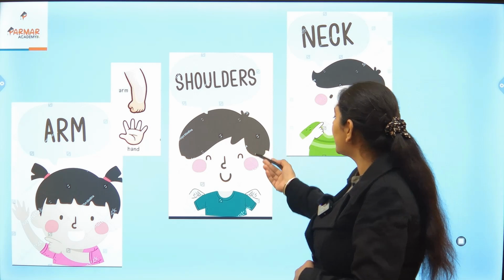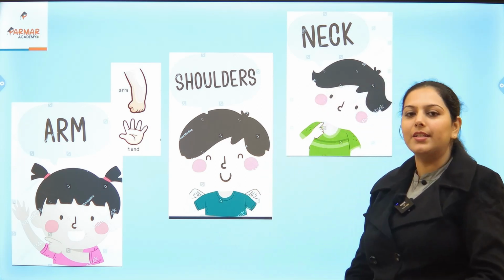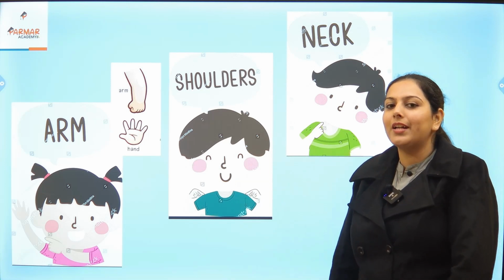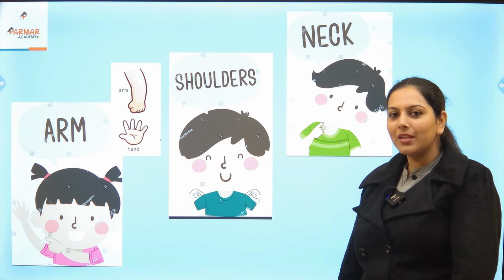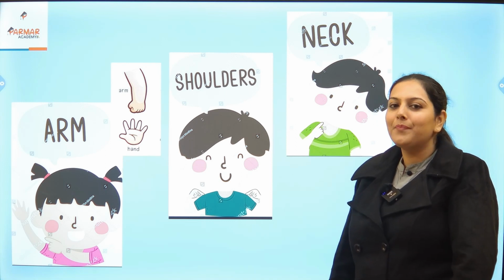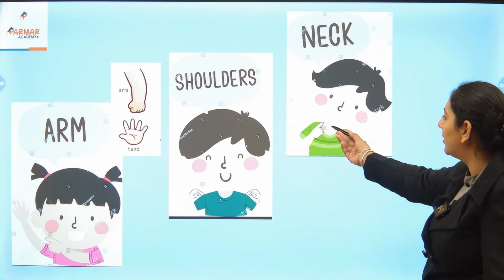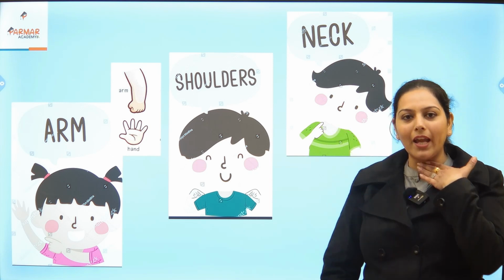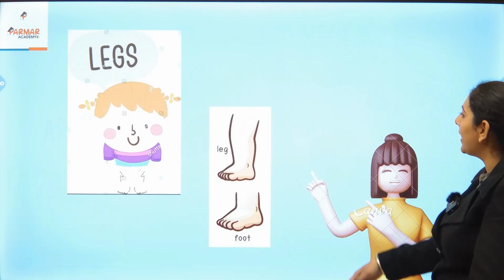The next is shoulders. These are our shoulders. Touch your shoulders. And now move your shoulder up, down, up, down. Okay. The next is neck. This is our neck. Touch your neck.